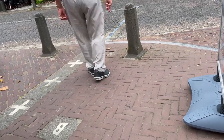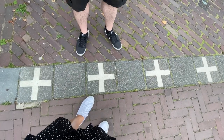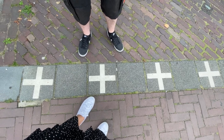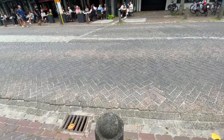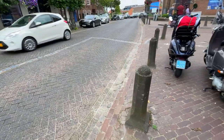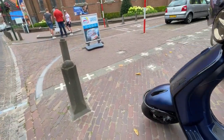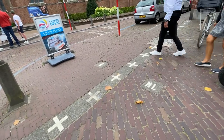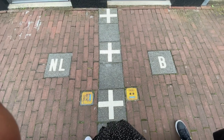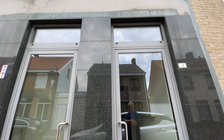We wandered around the town to take pictures and videos of those crosses and white lines that mark the boundary between the Dutch and Belgian territories. Yes, they are all international borders. The border crosses through houses, pubs, shops, restaurants, and other establishments. Your front door determines the country you are in. So in this case, your front door plays a major role in which laws you are going to follow.